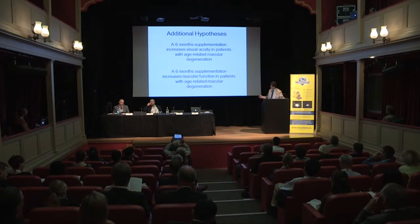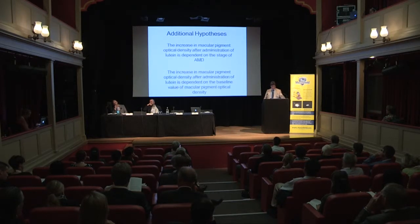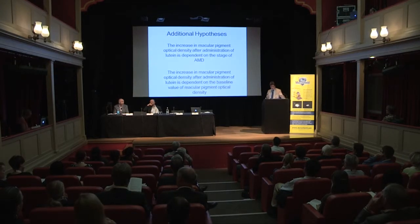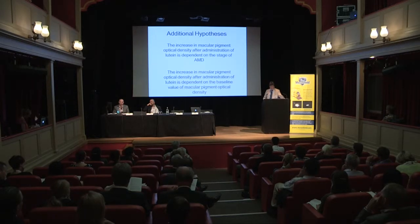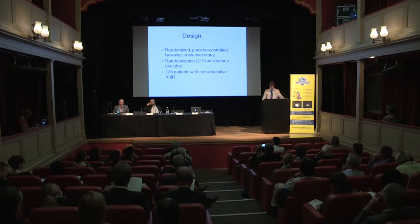To answer this question, we used microperimetry, and I will come back to this a little bit later when I talk about the methods. Then we investigated whether the increase in macular pigment optical density after administration of lutein is dependent on the stage of AMD, and whether it is dependent on the baseline value of macular pigment optical density. So these were the hypotheses.